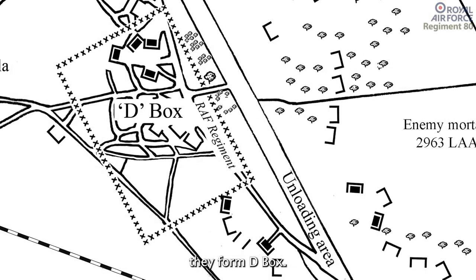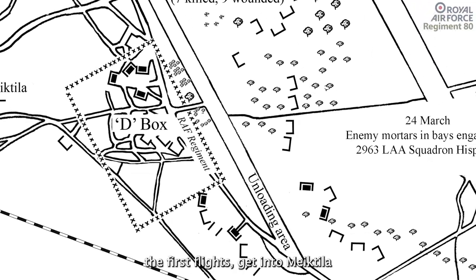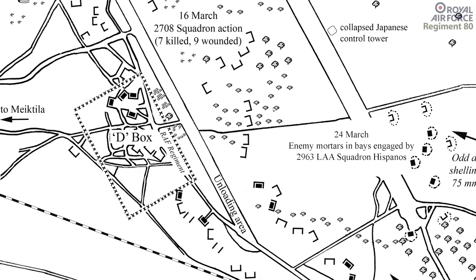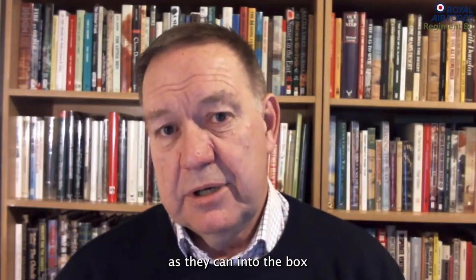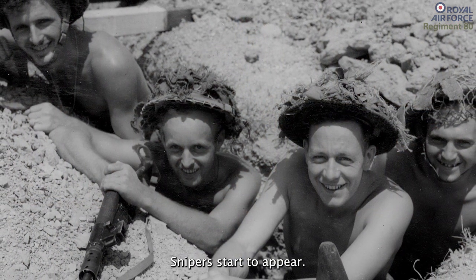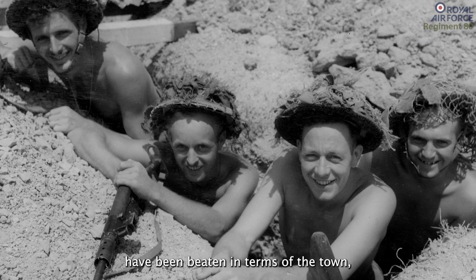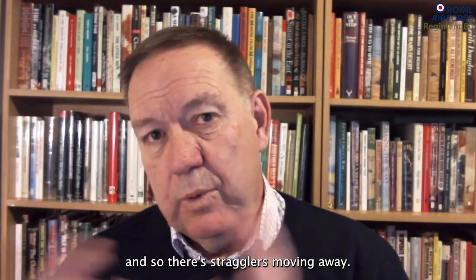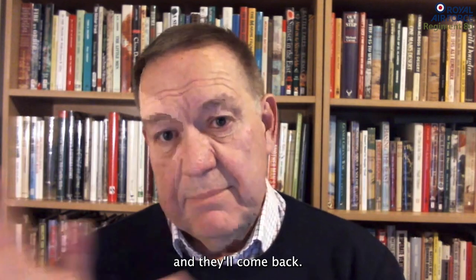So they form D-Box, and it's surrounded by wire. The first flights get into Meiktila and are being sniped at as they land. They have to get out of the Dakotas, get as fast as they can into the box, and then immediately start digging. Snipers start to appear. As I said, the Japanese have been beaten in terms of the town, and there are stragglers moving away, but they know that in a few days' time the Japanese are going to reorganise and come back.